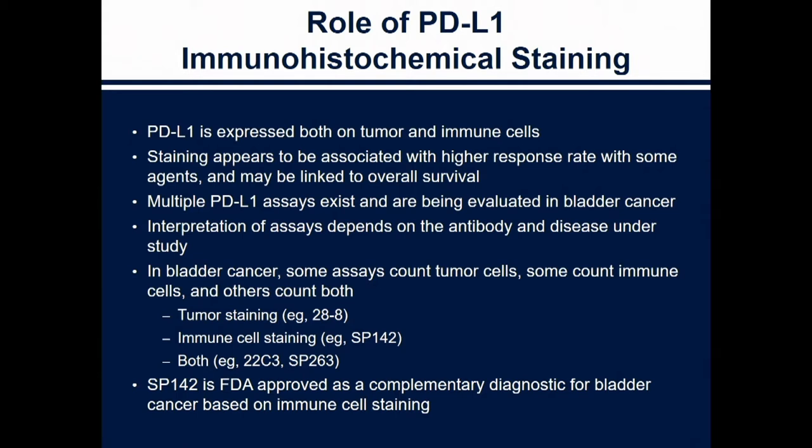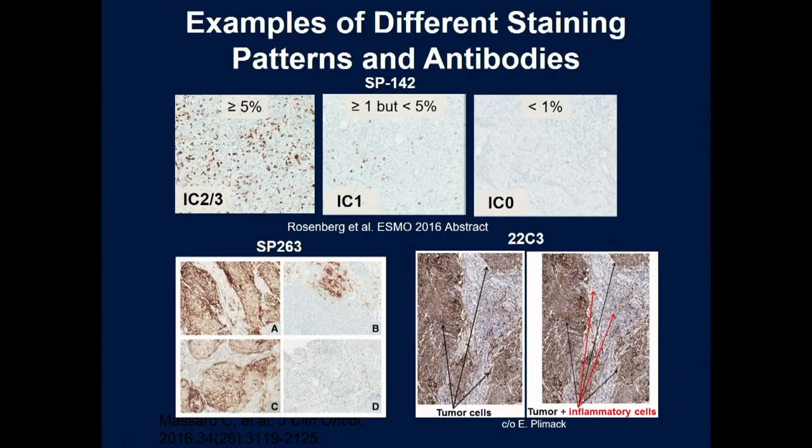So again, there are different assays. They look at different portions of the stroma as well as the tumor. And as you see on the bottom, the tumor staining is the 28-8 antibody. The SP142, which is the Genentech antibody, only looks at the immune cells, and then both the 22C3 and the SP263. And these are different staining patterns that you would tend to see with this.